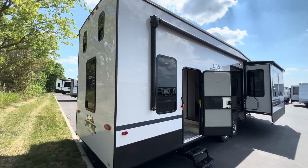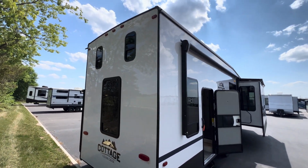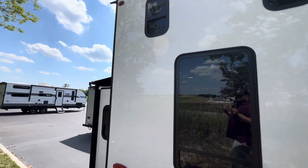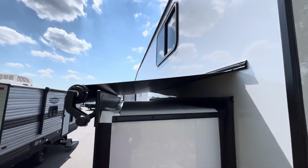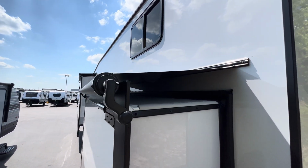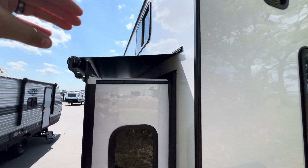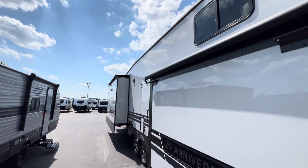Heading out the back, not too much to see there, but it's a fully walkable roof, so you can get on top, check your seals, check your slides. If you don't get the slide toppers, you can still get on there and kind of brush them off. That's a good view right there of what the slide topper is. Typically they're about $700 a piece, but they're money well spent. Not only does it help the sun from beating down on it, but it stops any debris or rain or anything like that.